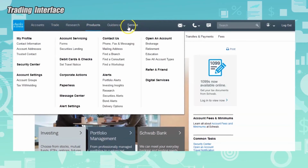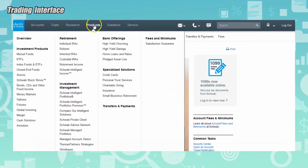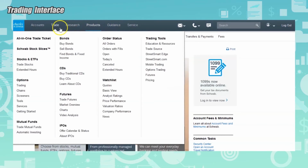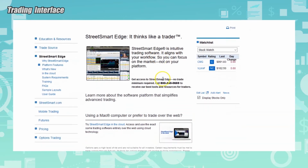But if you want to use the interface, if you're more of a trader, then you can use the trading tools. So if you go over to trade and you take a look at, for example, StreetSmart Edge. StreetSmart Edge is a trading platform. It's specifically made for people who trade, so there's going to be a lot of functionality in here to help you figure out how to make good trades. All the tools that are necessary for traders should be in here.